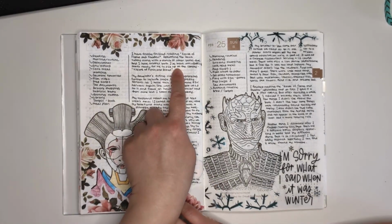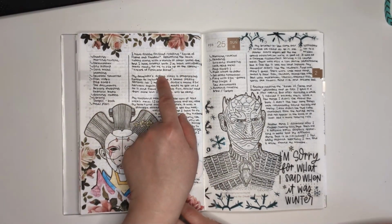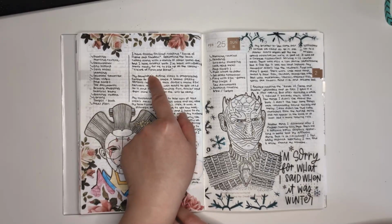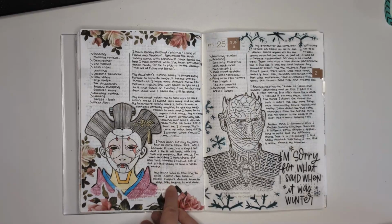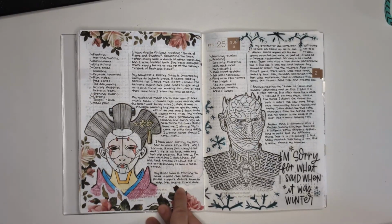Here I wrote about having finished reading House of Flame and Shadow, and then I'm going to be reading the next book, which is Visions of Flesh and Blood. It's ready for me at the library. And then I wrote about how I'm having lower back problems sitting in a chair.